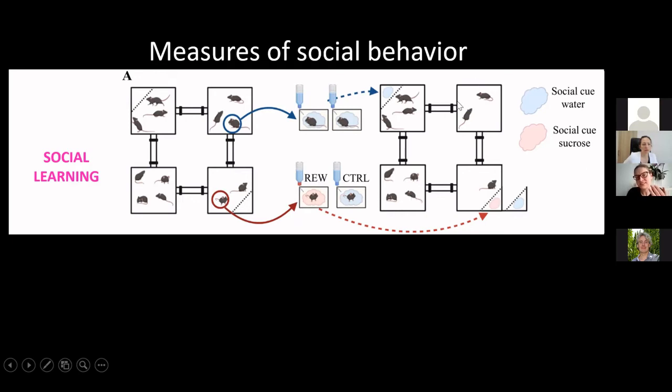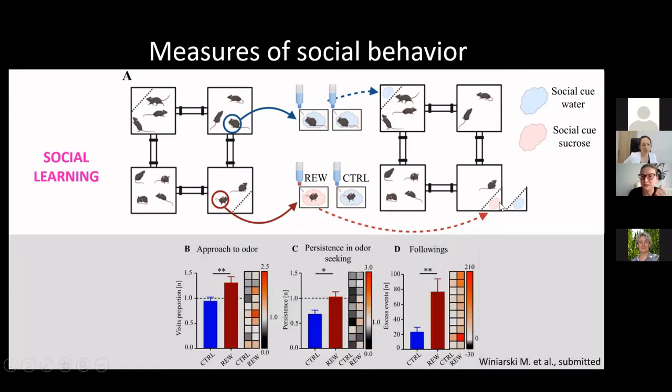So what is important here is that usually familiar social stimuli are nothing that exciting, right? They come from known animals. But what we see right away when we present a scent that indicates that the conspecific that is well known has been introduced to something very interesting outside of our housing environment, it turns out that animals are very much interested in it. And this is indicated in the red bars here in all of the graphs. So first of all, we can measure how they approach such scents, if they are interested in investigating them, but we can also calculate how persistent they are.